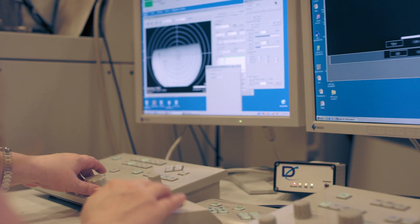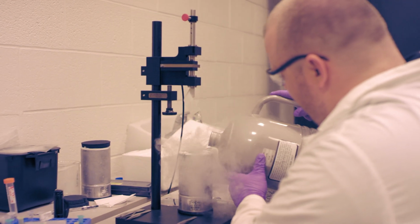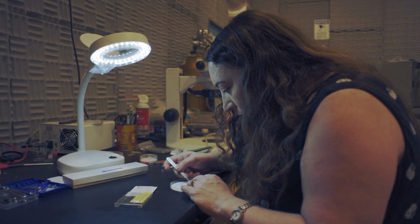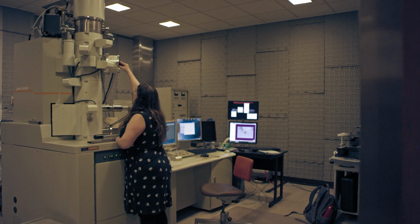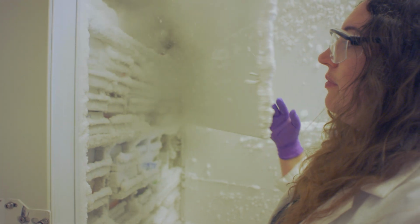It's called Samba virus, and it was isolated in the Amazon. And this is very, very complicated, and we really have no idea yet what all the proteins are doing in this virus. So we're trying to develop electron microscopy techniques to be able to look at something so big, because this type of virus is a little bit too big for traditional electron microscopy methods.